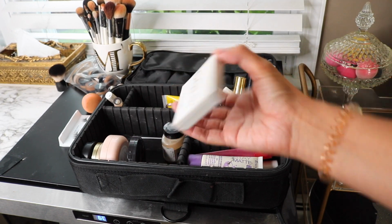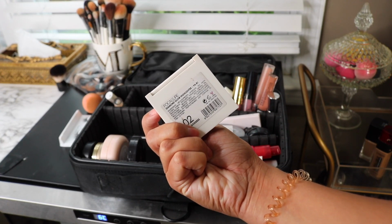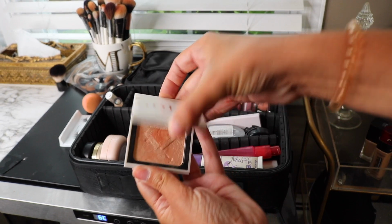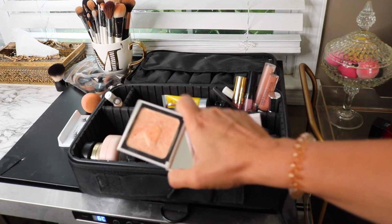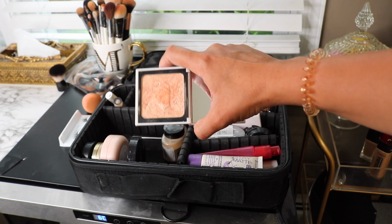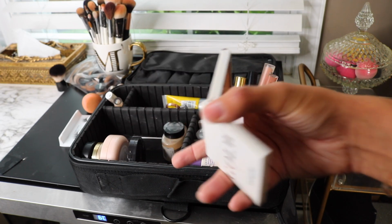For highlights, I've pretty much been using this. This is the Focular Beauty Glow highlighter in the shade 02 Gilded Goddess. This is what this looks like. It's a nice peachy highlight. I really like it. It's really pretty, but again, I've been using it a lot, so I just want to switch it up. And I kind of want something a little bit brighter because this is very peachy. I've kind of been liking a brighter highlight, so I'm going to get rid of this for the month.